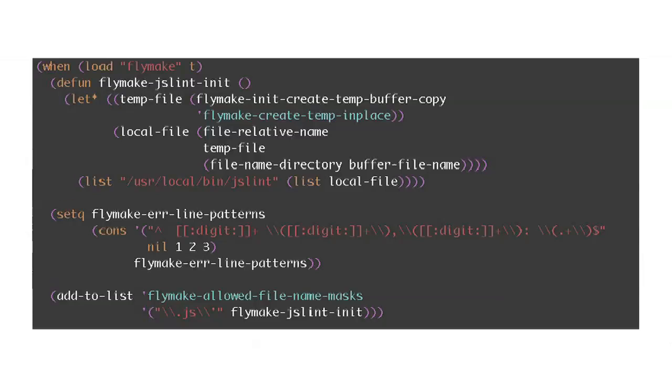You figure, I run JSLint every time I commit a JavaScript file. I'd rather have those in line in my editor. Okay, I'm going to spend some time writing some eLisp, which you probably shouldn't spend time doing. But you might decide you want to bite the bullet and write some code to help make your editing experience better, and it's going to make your job easier.